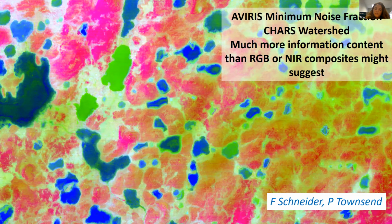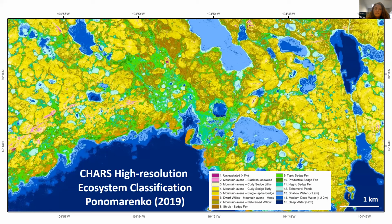And all of this is really brought together to create these high-resolution ecosystem classifications. And so from this, you're able to look at what's unvegetated, where's water, what different types of vegetation are across this landscape. And so the teams in the field are looking at this, and then they're able to scale it up using the AVIRIS imagery, and scale it to a larger part of the domain.